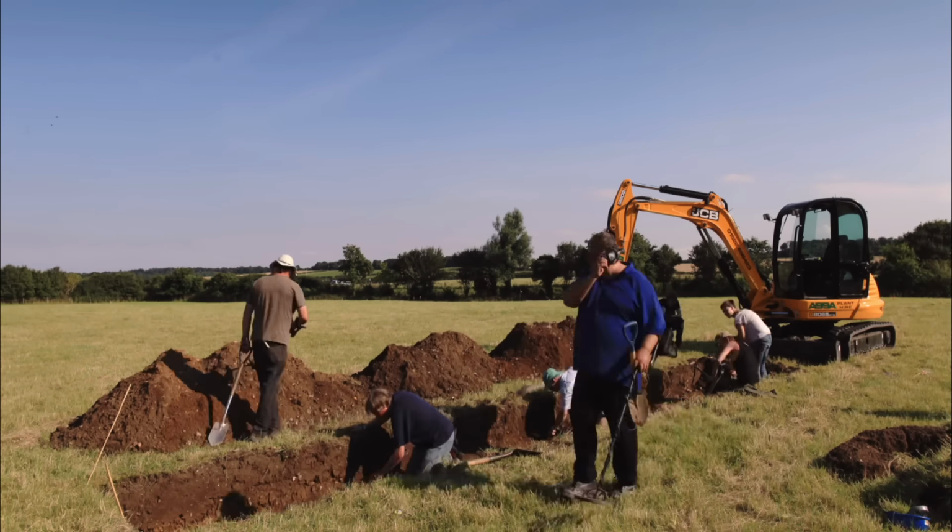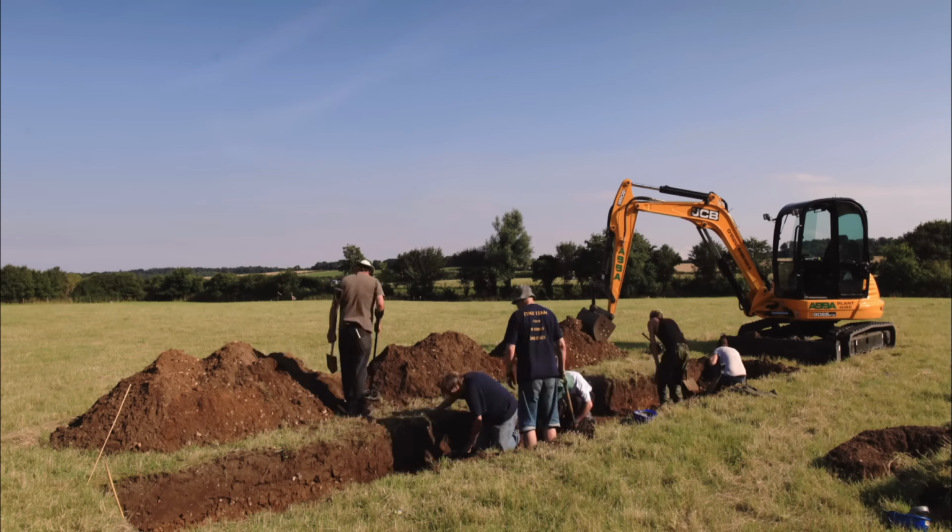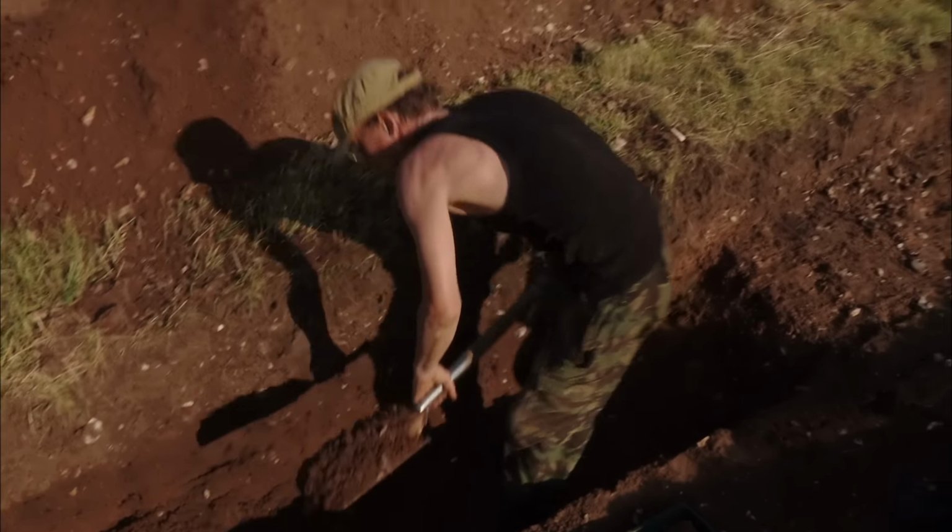While we crack on with the cooking, time's running out for the team looking for a possible earlier fort in the field nearest to the sea. But Ian makes an all-important end-of-day find.